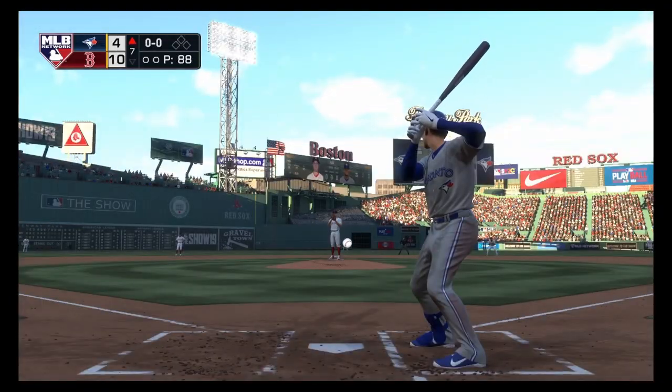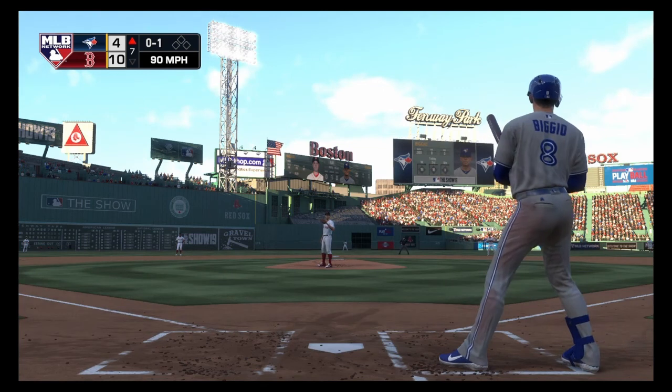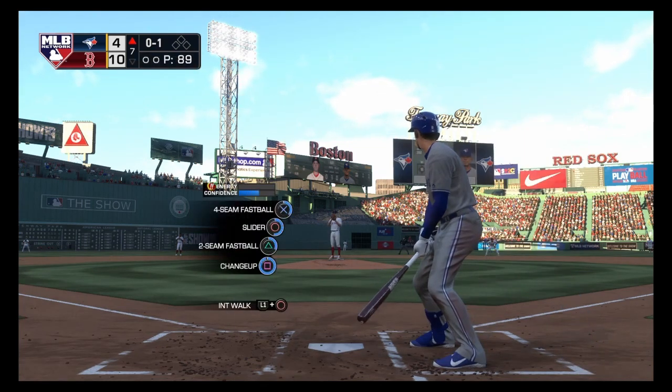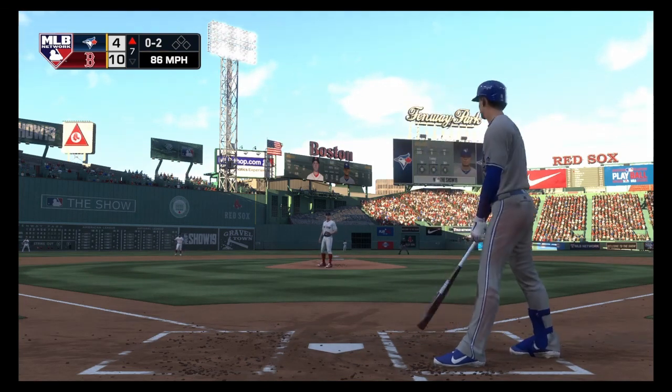Stepping up now, number 8. He's 2 for 3 thus far. It doesn't look very promising so far in this one as we move into the later innings. Down by a bundle, it's time to get some base runners and hopefully a long ball to get them back into this one. That's taken. Now it's 0-2.